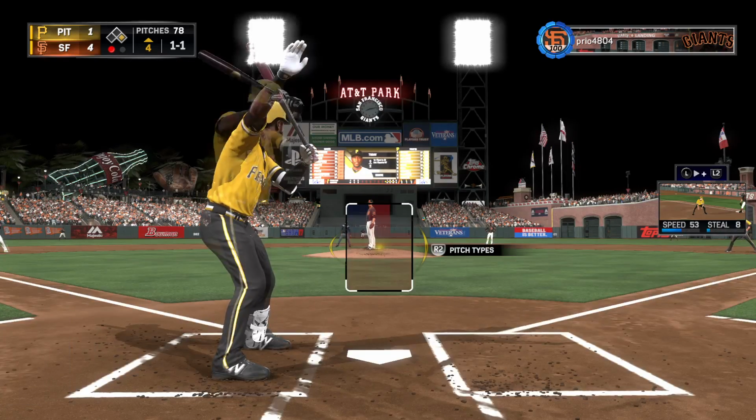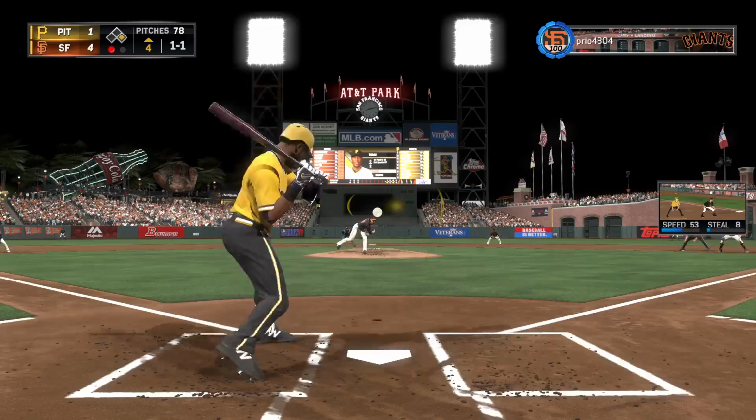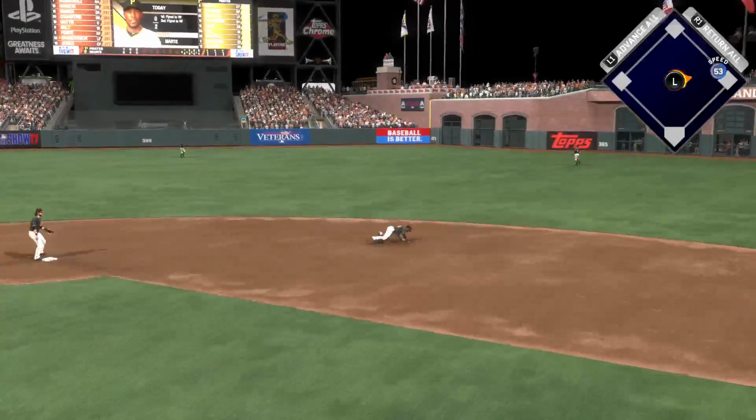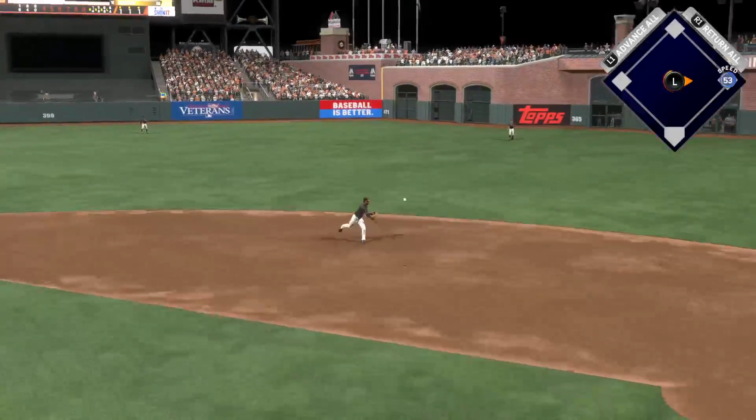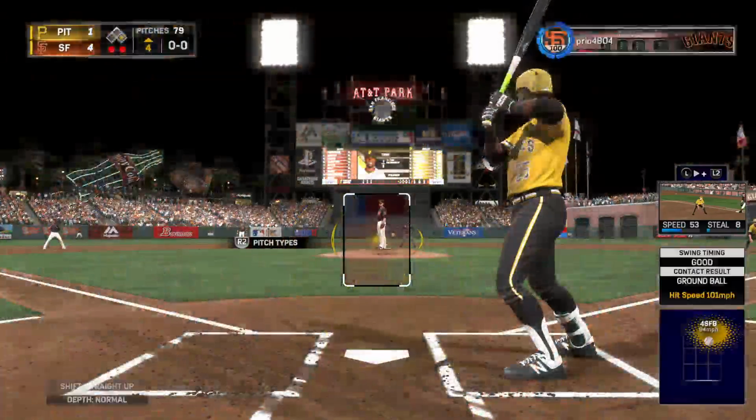Now before the next pitch, time is called at home plate as he'll step out. Even at a ball and a strike, here's the pitch. But this is hauled in by the second baseman, and he will scurry back to first as he'll think twice about trying to move up.